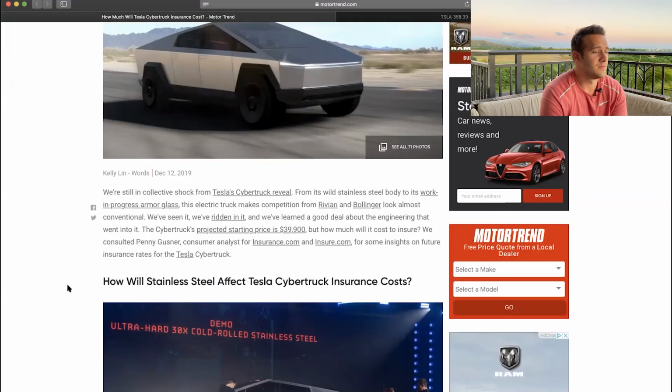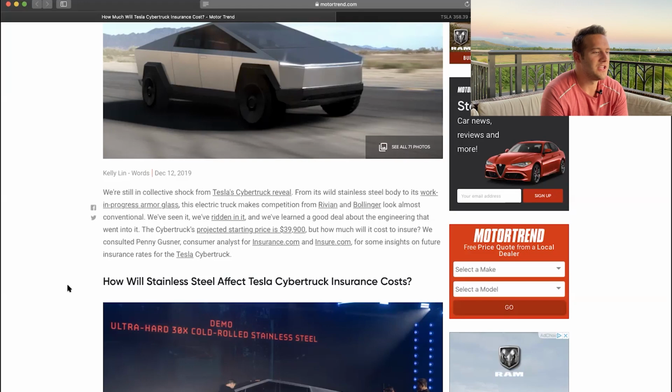We're still in collective shock from the Tesla Cybertruck reveal, aren't we all? From its wild stainless steel body to its work in progress armor glass, of course, this electric truck makes competition from Rivian and Bollinger look almost conventional. We've seen it, we've ridden in it, and we've learned a good deal about the engineering that went into it. The Cybertruck's projected starting price is $39,900, but how much will it cost to insure? We consulted Penny Gosner, consumer analyst for insurance.com and insure.com, for insights on future insurance rates for this Tesla Cybertruck.